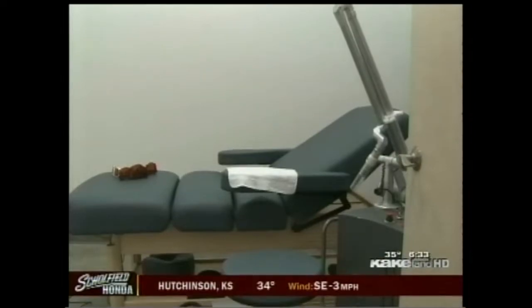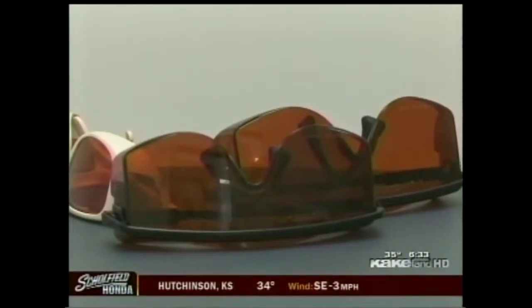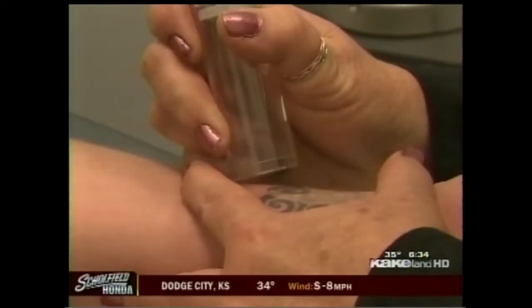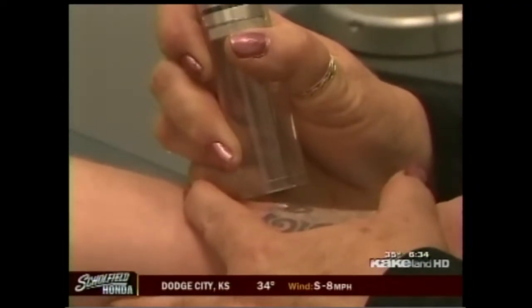Instead of the usual method of removing tattoos via laser heat, the treatment offered at Original Skin uses light and energy. What it does, it breaks up the ink, and then the natural body systems carry the ink away. And that means there's less incidence of scarring, and it's not as uncomfortable taking them off.